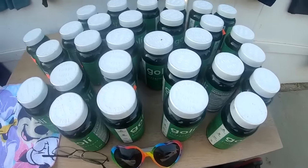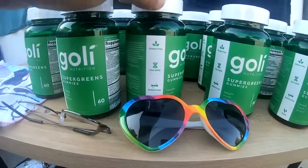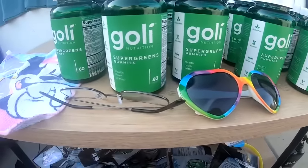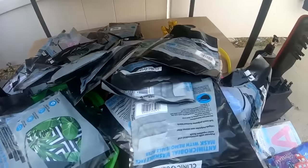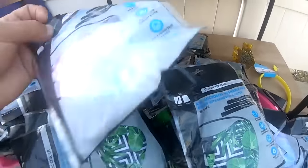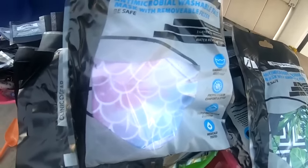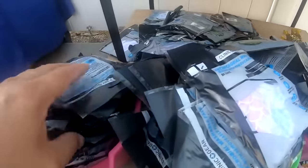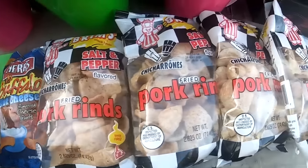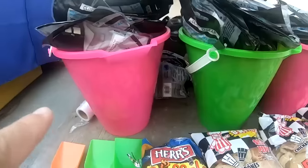I was able to rescue so many vitamins. We got those glasses. So many face masks. Washable face mask. And it has that filter inside. The snacks. We got the parcel right there. Three baskets.